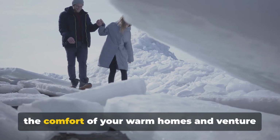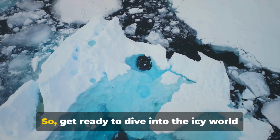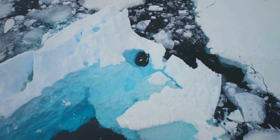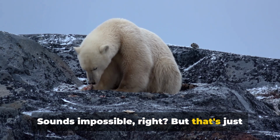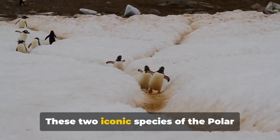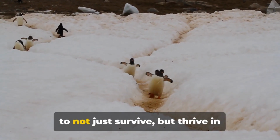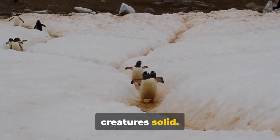It's time to leave the comfort of your warm homes and venture into the frozen wilderness. So get ready to dive into the icy world of these incredible creatures. Imagine living in a freezer. Sounds impossible, right? But that's just another day for penguins and polar bears. These two iconic species of the polar regions have evolved marvelous adaptations to not just survive, but thrive in conditions that would freeze most creatures solid.